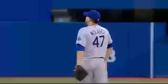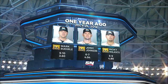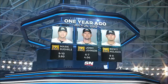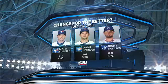Since being acquired in that trade from the Miami Marlins, there are three starters in the ballpark tonight that pitched for Miami last year. One year ago today, on July 24, 2012, Mark Buehrle, Josh Johnson, and Ricky Nolasco were all in the rotation for the Marlins, and you can see Buehrle and Johnson, most notably, had much better records a year ago than this season. Johnson has but one win.